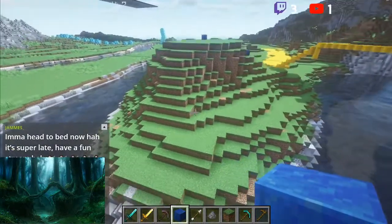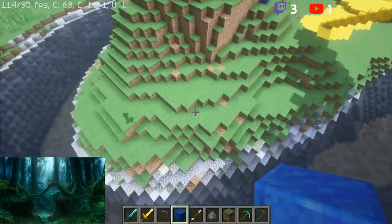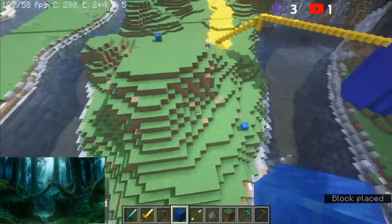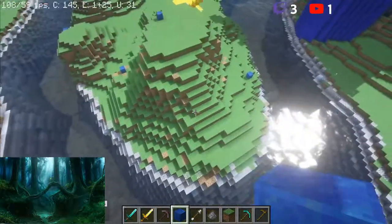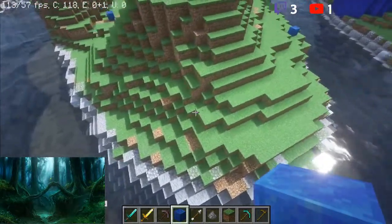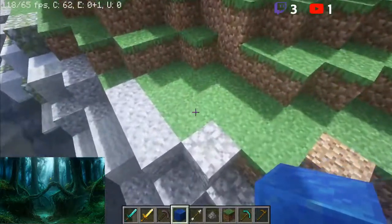Let's see here. I think there's more room for a tree maybe right here. And this is gonna be a forest, right? So there's gonna be a lot of trees. It's gonna be Tree City. I do like having trees that hang out over the water. Maybe something down here.